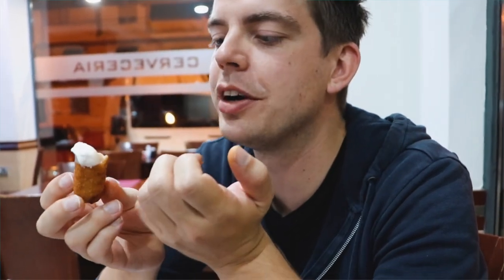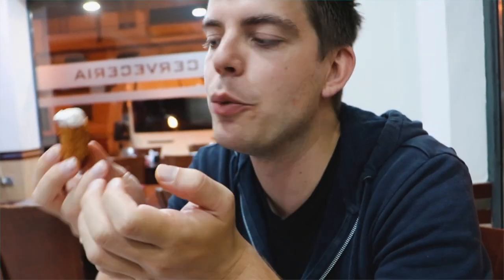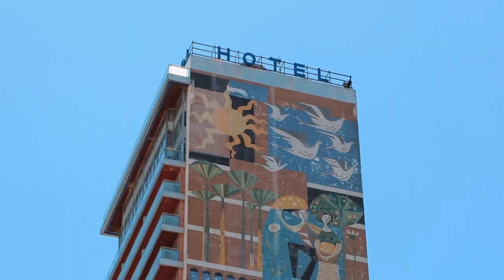Is it like a ball? And it's more like a ragu inside. This is more like ham. Yeah, like ham stuff. Whereas in the Dutch croquette, the standard croquette is more like beef. So that's the different inside, but it's very tasty.